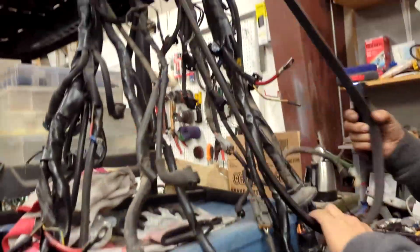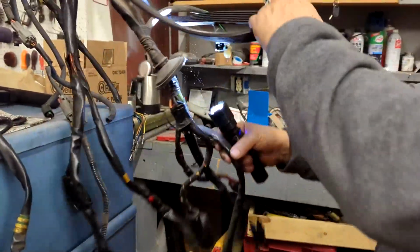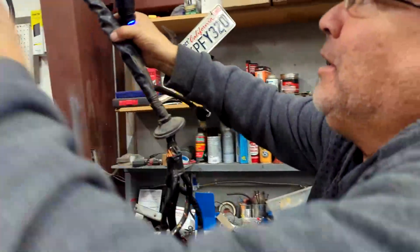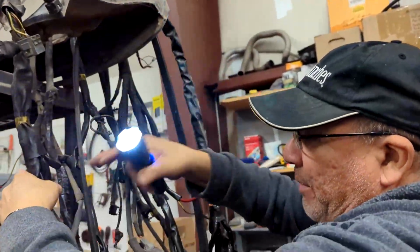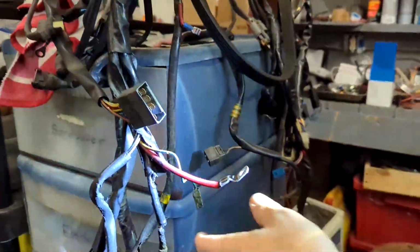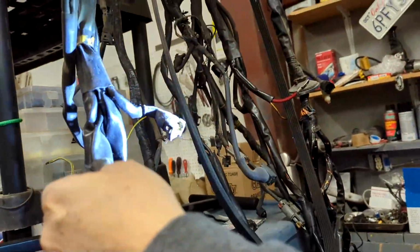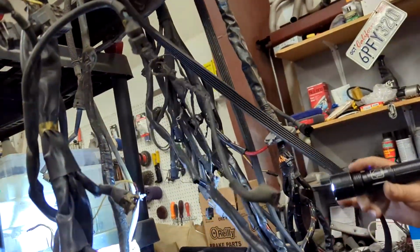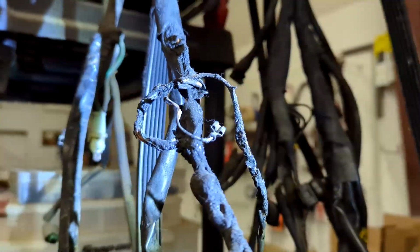Some engine harness action from 240s or 740s. Okay, this one right here comes out of a 1979. This one came out of a 1979 245 station wagon. Is that a good harness? It's somewhat okay. Yeah. What year did they start that bad wiring? Was it in the early 80s or mid 80s? About 86 to 89. Oh, okay. This one came out of an 88. You can see it caught on fire. Oh my gosh. That one caught on fire out of an 88.